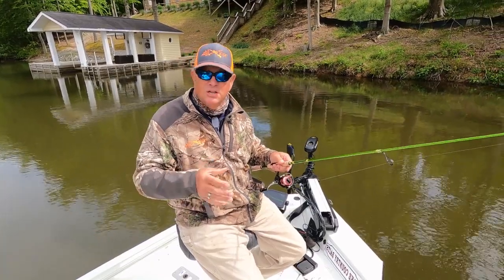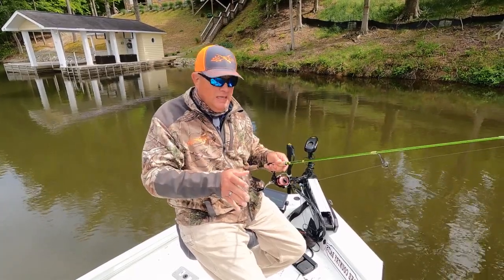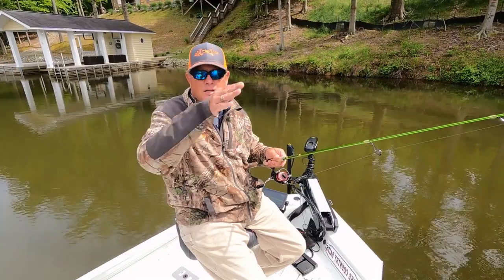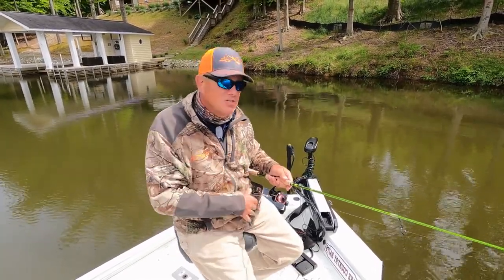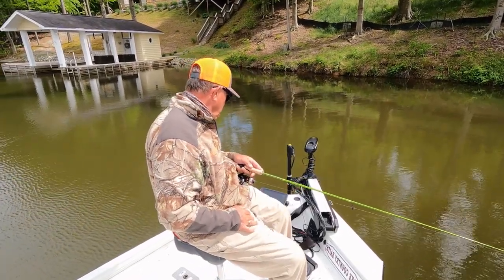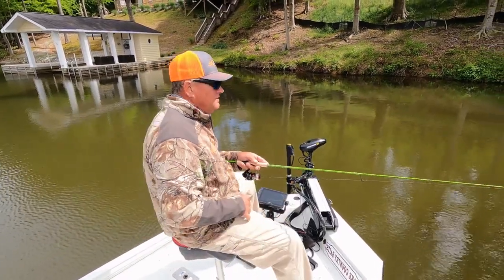But that's just another method, a way that you can work that jig through those limbs. And hopefully when you get it right up to the top of the limb, you can flick the rod and it'll come right over and drop right back down. Hopefully you get bit as soon as it hits the water. That's what you're really hoping for. I hope that helps you fishing this brush.